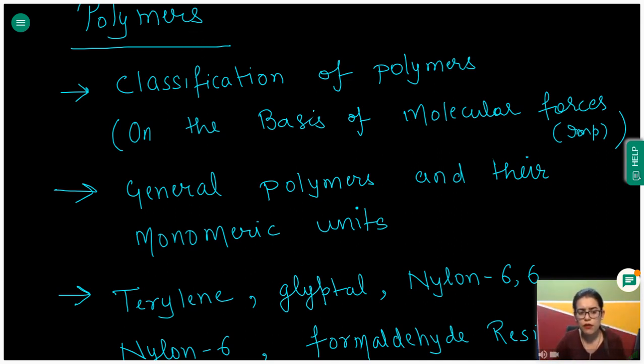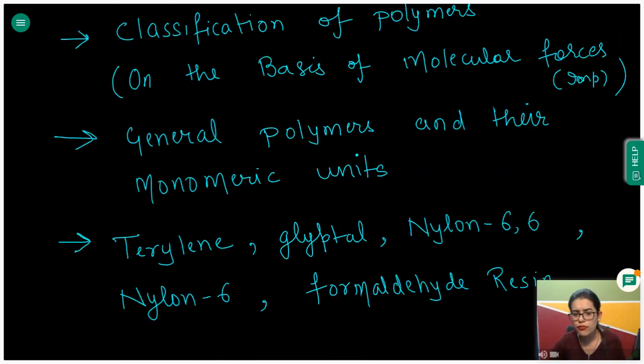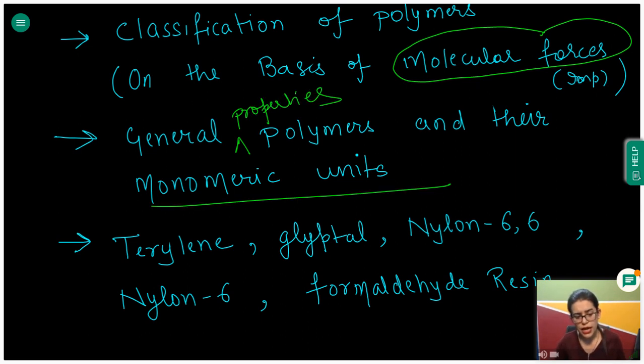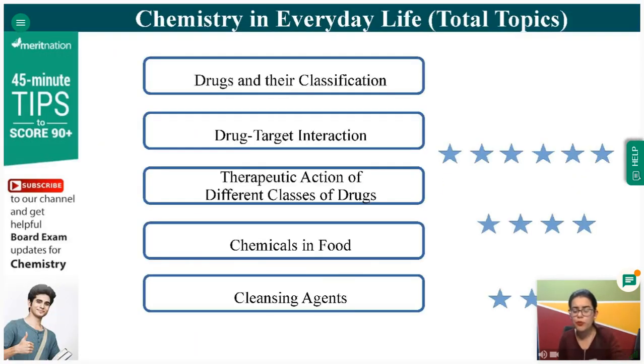In polymers, you have to talk about classification of polymers, and most importantly, classification on the basis of molecular forces. Very, very important. General properties of polymers and their monomeric units. Terylene, glyptal, nylon 6,6, nylon 6, formaldehyde resin. These are the important topics from polymers. Everything would be provided to you. Don't worry about that.